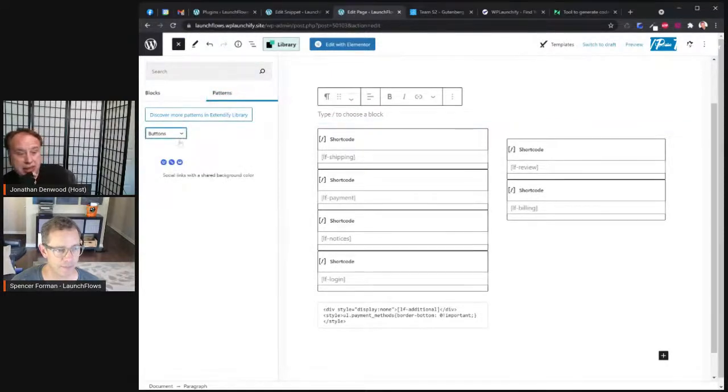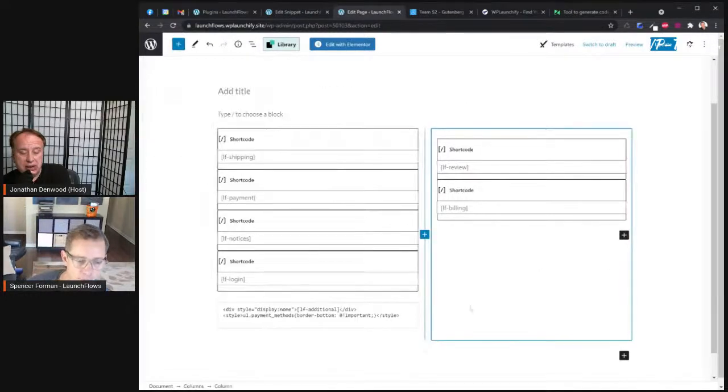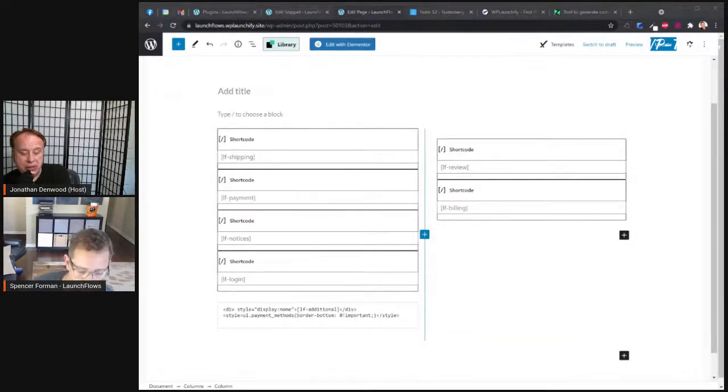That would be amazing. Do you mind me asking? I'm going to show you, because I really need to get myself up to speed on Gutenberg, which I plan to do. But what is the difference between blocks and patterns?